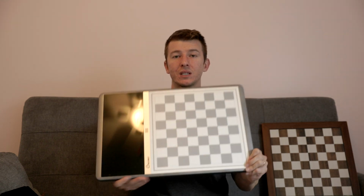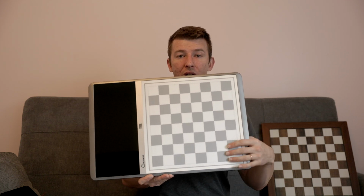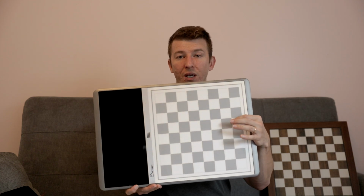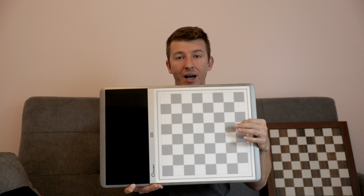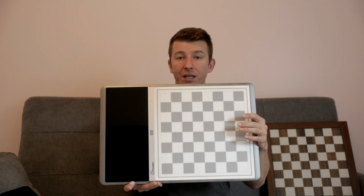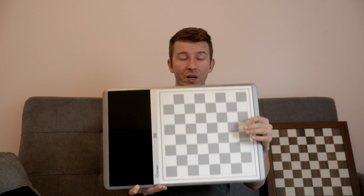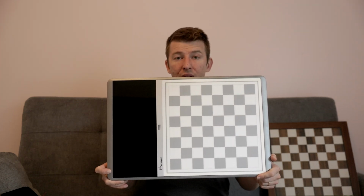Basically what that means is each piece is registered for what it is, so no matter where the pieces are put on each square, it will register. For example, if you put a king on a certain square, it will say, yes, you put a king in fact on that square and not any other piece. And that's great and makes life a lot simpler in a lot of situations. The only disadvantage that I see with this is it is a little bit more expensive.